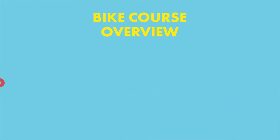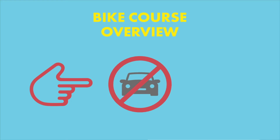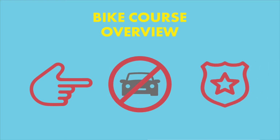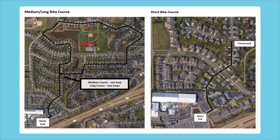Bikers will stay to the right-hand side of the road. Fitness Run is closed to vehicle traffic from Athlete Way to Mill Run Circle, and police are on the course to assist with traffic control. Long course athletes do 2 laps of the loop on the course, and medium course athletes do 1 lap of the loop. Short course will go out and back on Fitness Run.